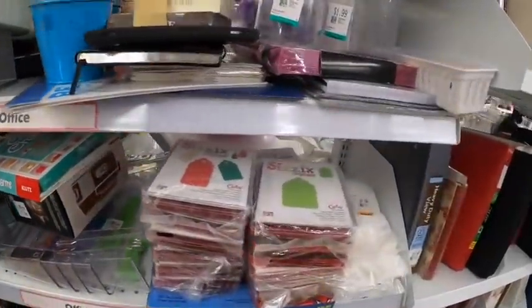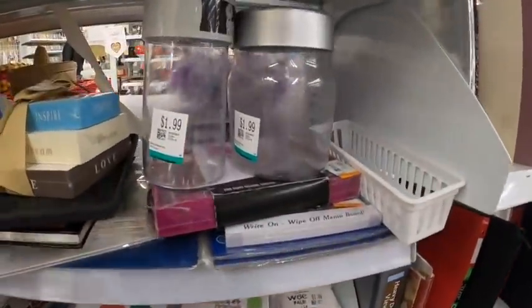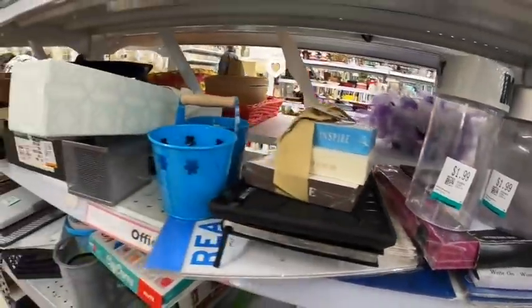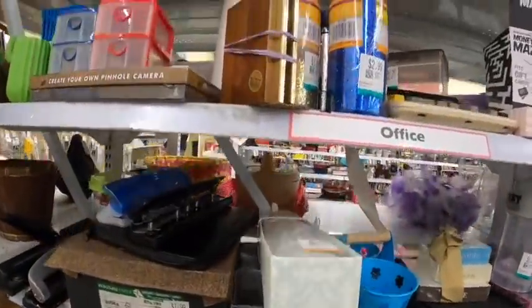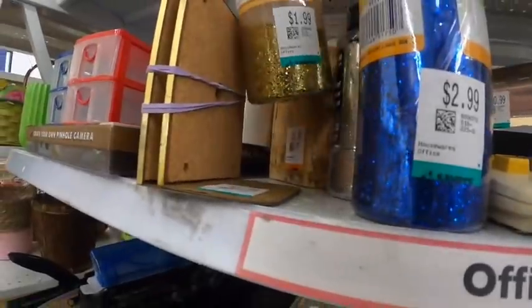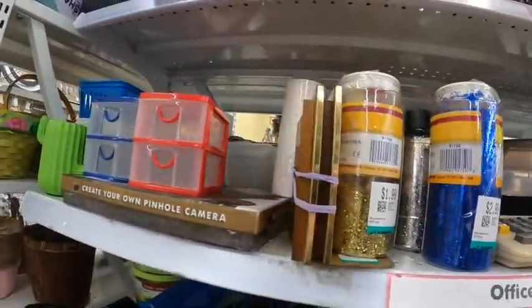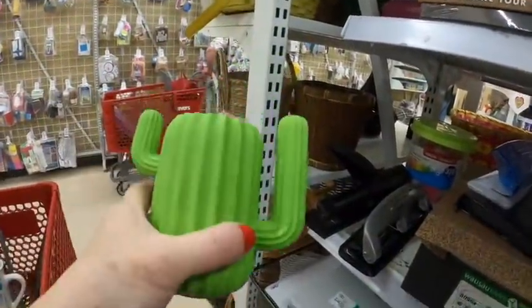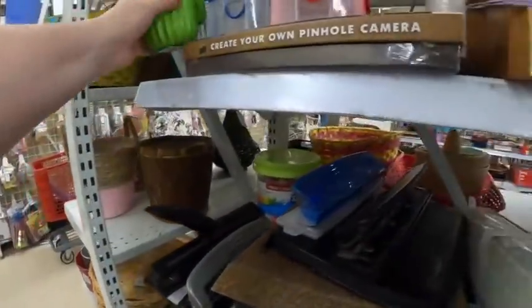What else have we here? Anything? Nope, nothing there. This is always a fun section for me. I love office supplies. Look, bookends. They didn't look like anything fancy schmancy. That looks like a cup holder of a cactus. That's cool.